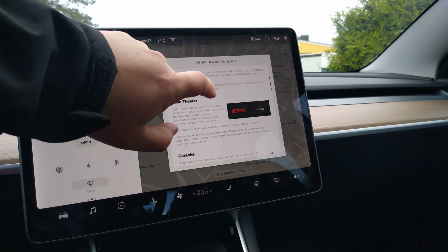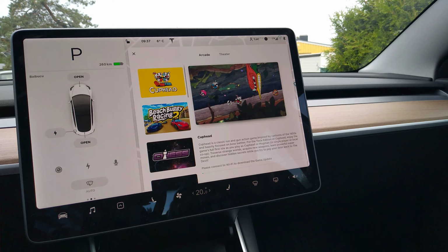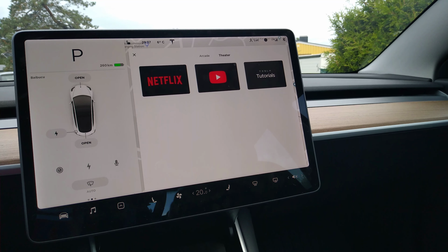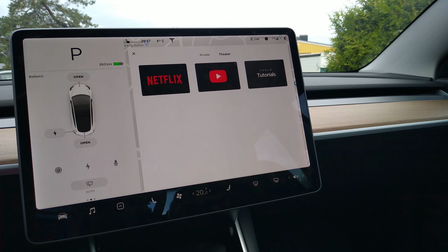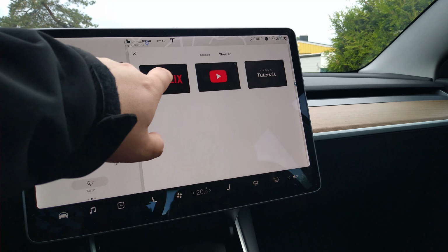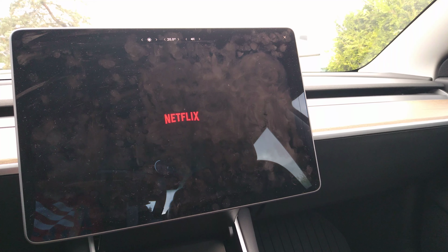Let's find out. So, I have this one. Tesla Arcade. Oh! Come on! Are you joking? It's possible to use Tesla Theater in Standard Range Plus? Come on, let's see. Netflix? Wow!